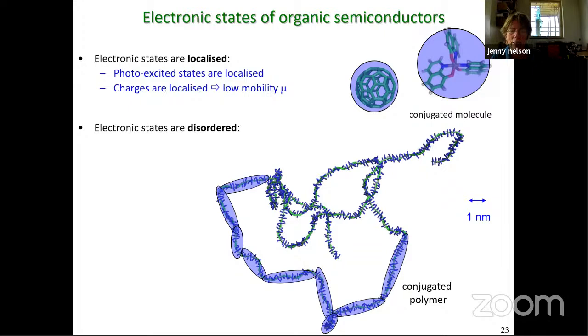directed by any intermolecular forces. They're usually processed from solution, which introduces a lot of disorder in the process. You tend to end up with materials that are structurally disordered in the way they're organized, and that gives rise to disorder in the energy of the state.